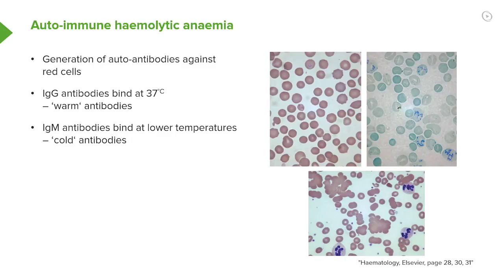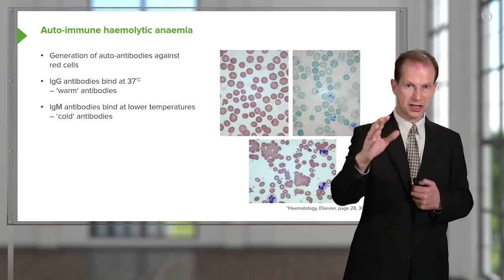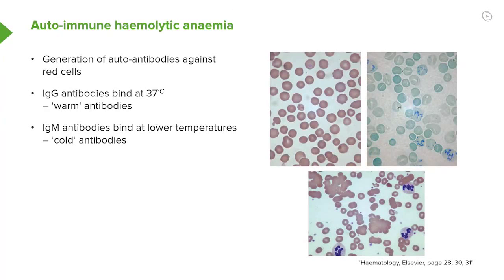These are less strongly binding. They often need lower temperatures to act, sometimes known as cold antibodies. But they're very powerful at agglutinating red cells. Look at the slide at the bottom of the picture. You see those clumps of red cells? They've been agglutinated by these IgM antibodies. These are sometimes found in older people who have plasma cells in the bone marrow producing these IgM antibodies, and it can be triggered by infection as well.